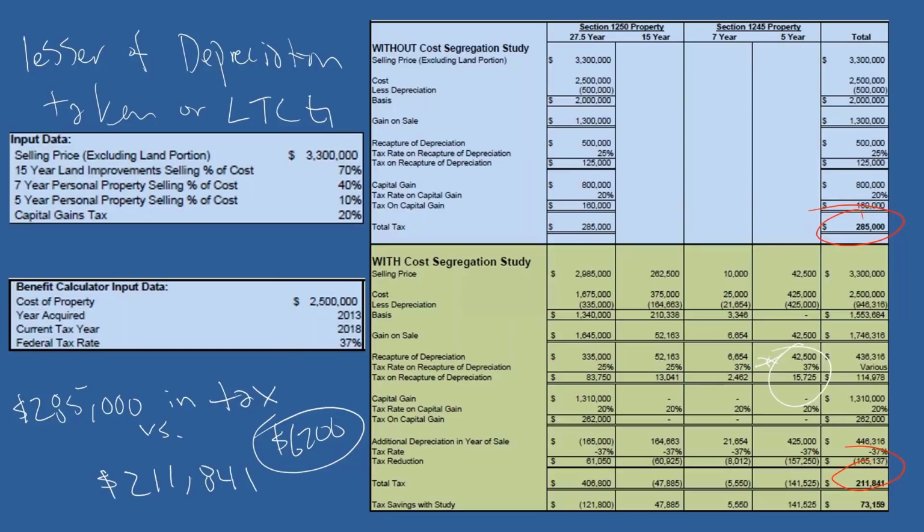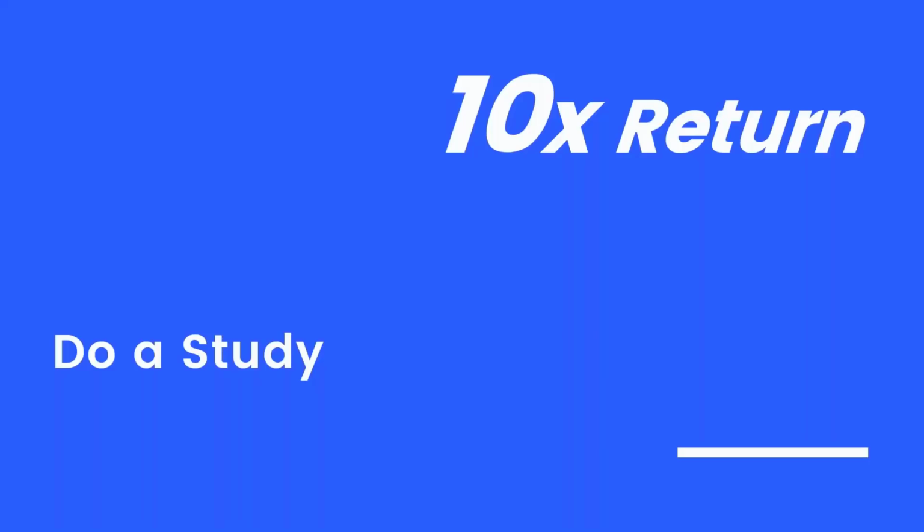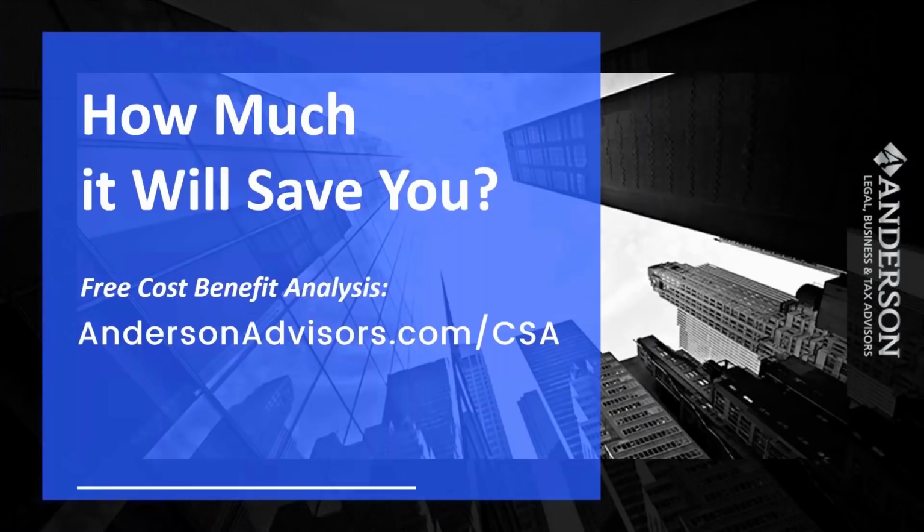Some of you guys are asking about the cost seg authority. Good timing, because I'm going to show you guys how to do it. If you want a 10 times return, you do a study. Here's where you do the study, and I'll show you exactly how to do it. This is free, and this is free because this is what these guys do all the time. You're going to go to andersonadvisors.com/CSA. That stands for Cost Seg Authority, and they're going to do it for you for free because you guys are awesome and because we know you guys are going to actually do this because our customers rock.